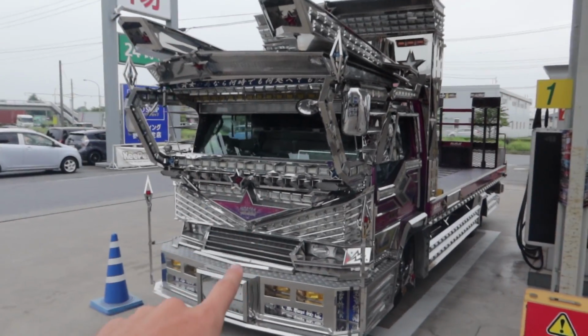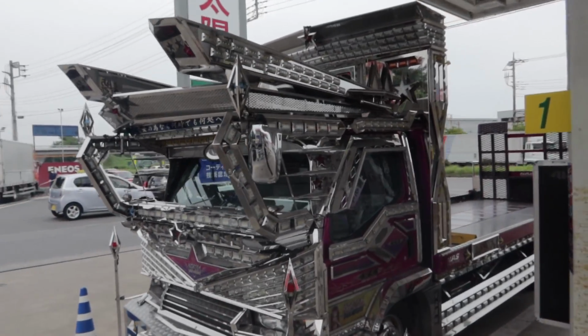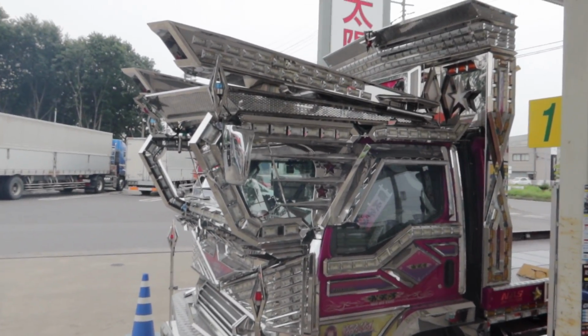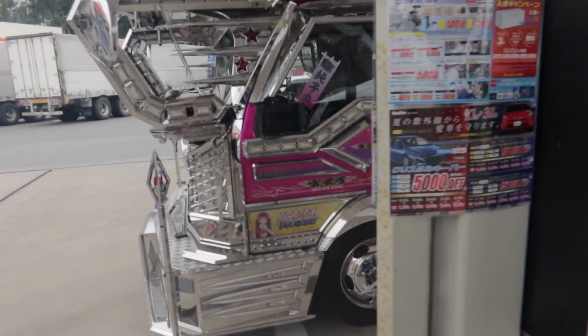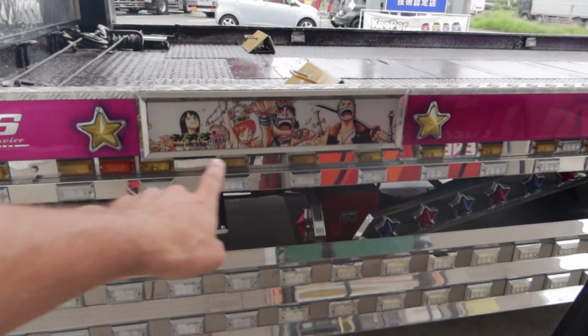Today we're starting off by filling the car up with gas, but before we do that, there's something really cool that I want to show you. This is a Dekotora truck in Japan. They're known as just being absolutely crazy and insane and amazing. And I think my favorite thing about this is this is a One Piece themed one. See all the One Piece kind of like printing on it?